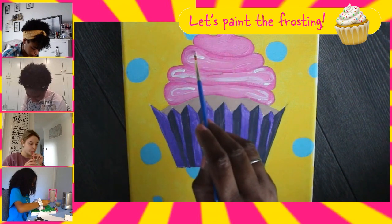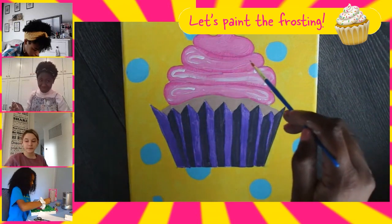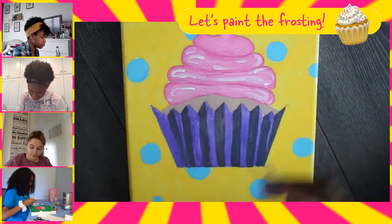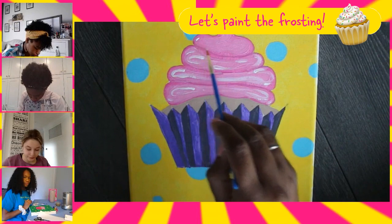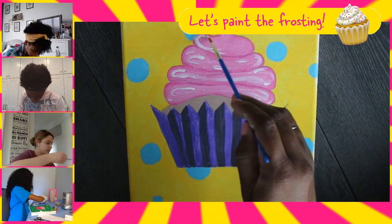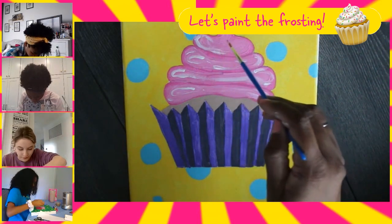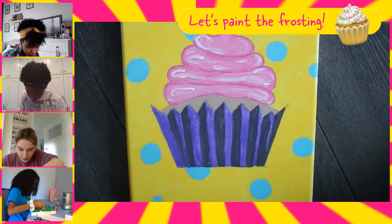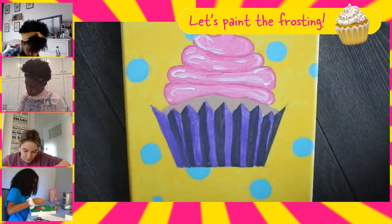If you don't like the swirls that you made, you can take your pink paint and go back over it and do it again. But this again gives it more of a 3D dimension. You don't have to use as much white as I did. I kind of like having a little bit of extra dimension to mine. But you are the artist here, so you don't have to do anything the way that I do it. This is just kind of a guide.